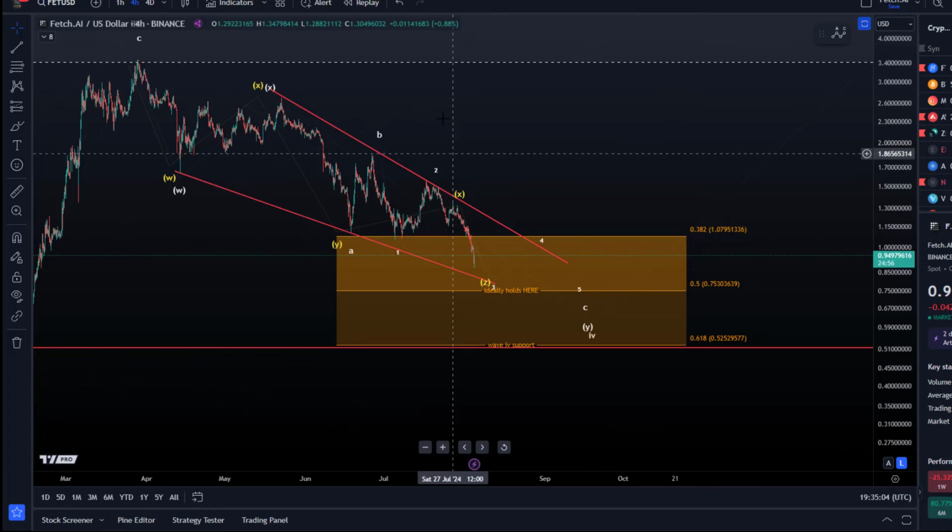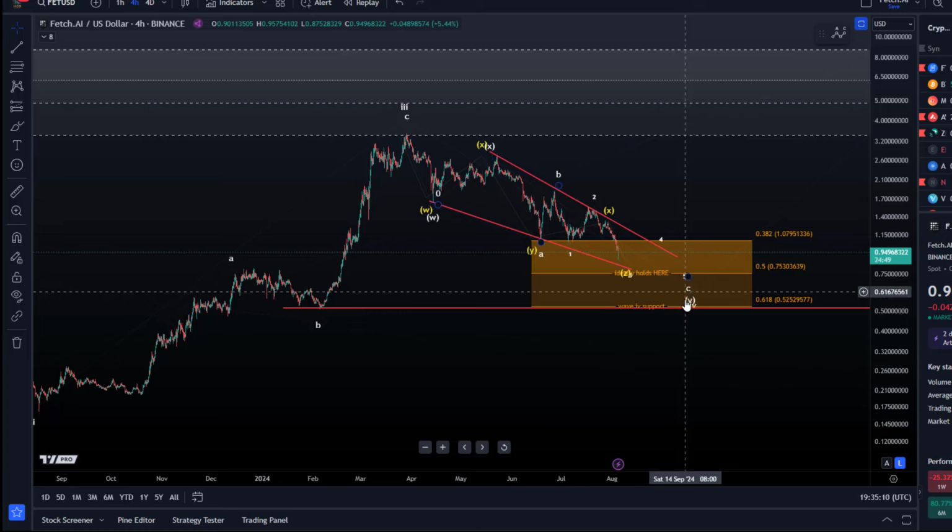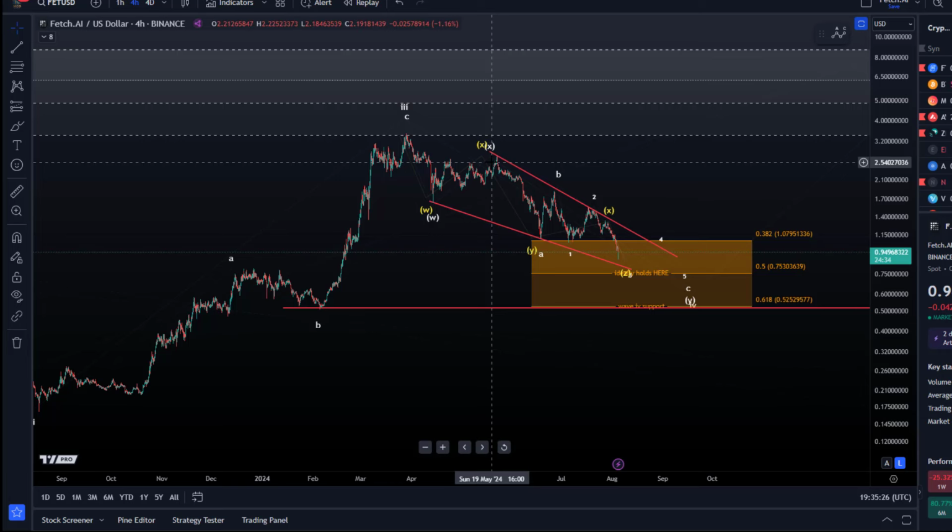Actually, the support for this wave 4 pullback, which started here on the 28th, 29th of March, is at 52 cents, but already below 75 would be a sign of weakness. We normally don't want the 4th wave to break below the 50% retracement. So yeah, what can I say? The downtrend is still ongoing, with cheaper prices, but we just need to have patience until we get a first turning point, a reversal signal.